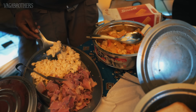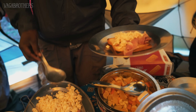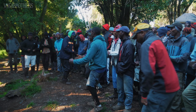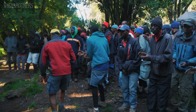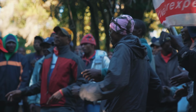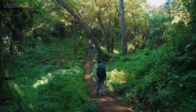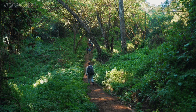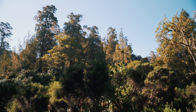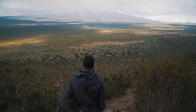We have about 6 or 7 hours of trekking today. We're gonna gain around 1,000 meters, almost 3,000 feet, and we'll be leaving the jungle zone and entering the heather zone. So, let's go. We'll be hiking from Big Tree Camp at around 9,000 feet all the way up to Shira 1 Camp at around 11,500 feet.